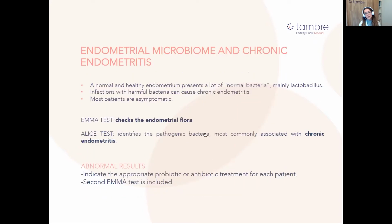Another thing that is really important and has been getting attention lately is the endometrial microbiome and chronic endometritis. From the recent information, we know that the endometrium, when it's normal and healthy, has a lot of normal bacteria, mainly lactobacillus, and this is normal. Sometimes we can have harmful bacteria inside the endometrium that can cause chronic endometritis.